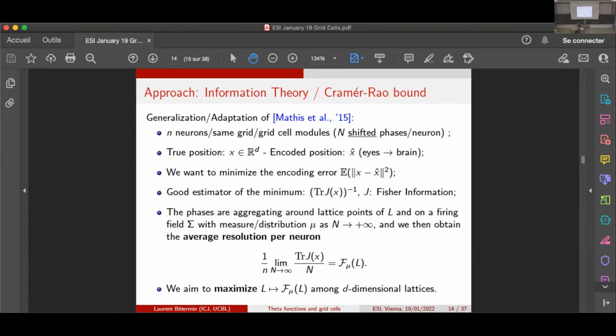The true position of the rat, because it's a rat here, is x, and it's encoded by your brain as x hat. There is information between your senses and your brain, which gives you x hat. You want to minimize the encoding error, which is given by the expectation value, with respect to some probability that I will show you after, of the distance between x and x hat. It's a usual thing in statistics. A good estimator of this minimum from the Cramér-Rao bound is the inverse of the trace of the Fisher information. There is something called Fisher information that you have to use here.